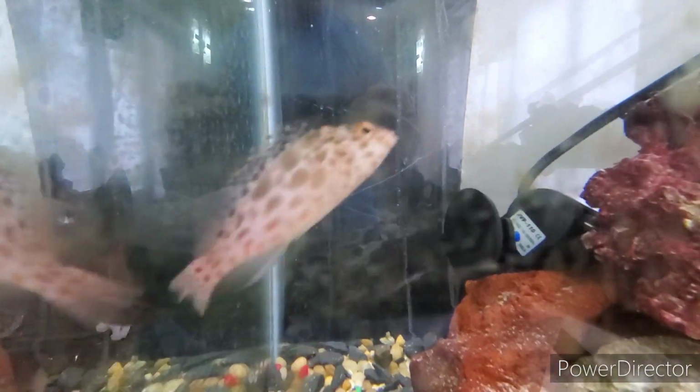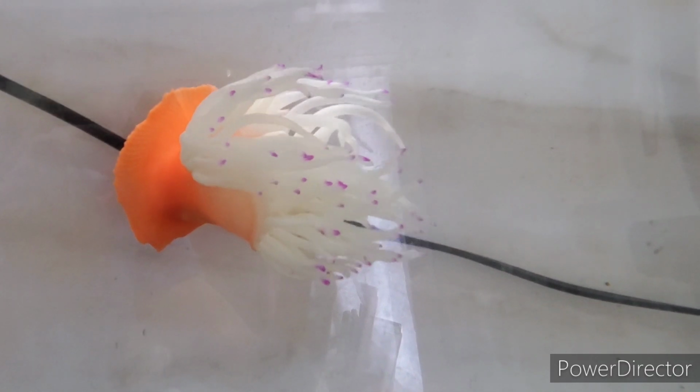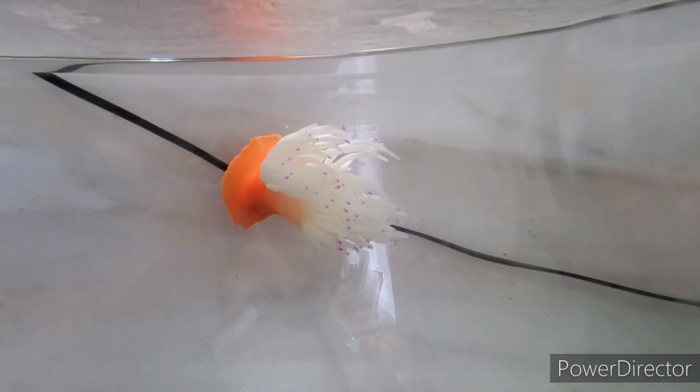And here's my hawkfish. He's a very cool fish. He's very aggressive though, and as you can see, my tank is not so clean because I left it like that to see if my starfish would eat it.